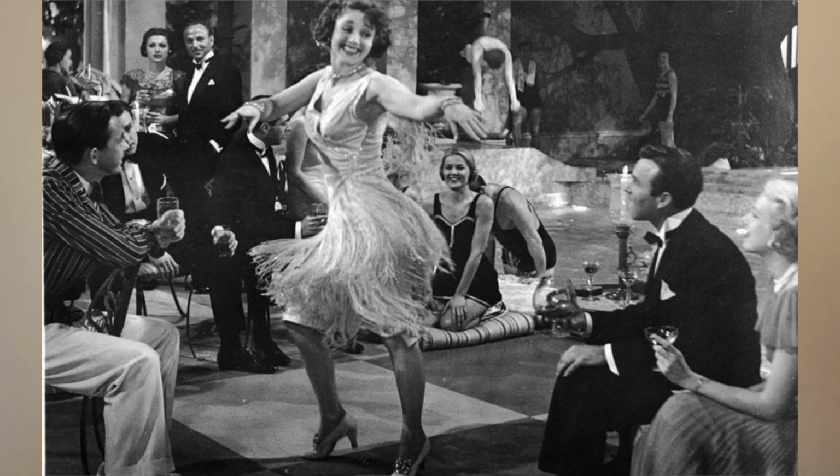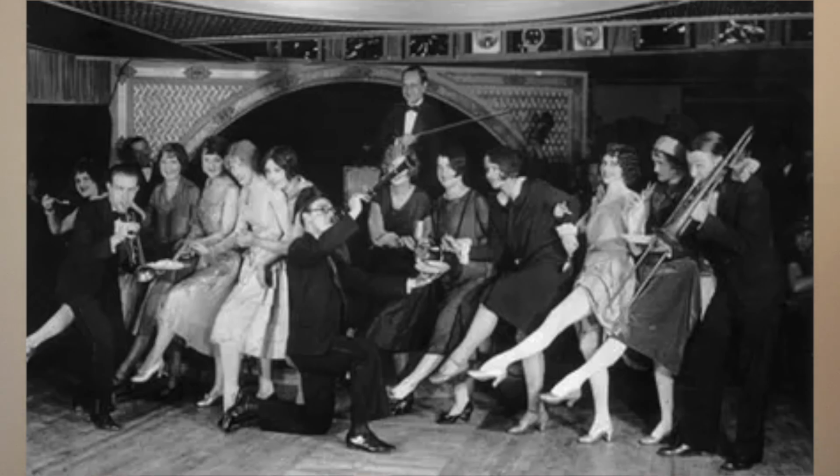The next instrument in my band is the taps. Jazz and dance go hand in hand. In the 1920s, jazz was America's most popular music. People used to go out to the clubs and the dance halls to dance the night away to their favorite jazz bands. Tap dancers use their feet to dance, but also to keep the rhythm in the band.